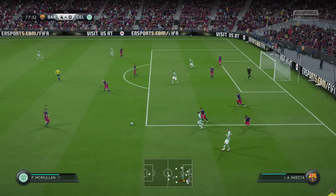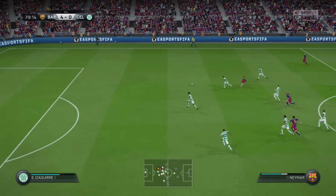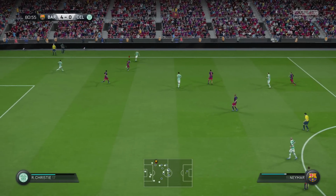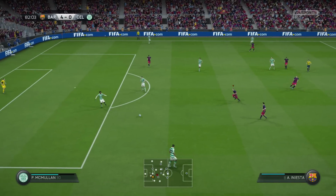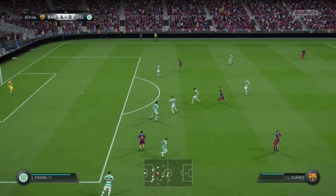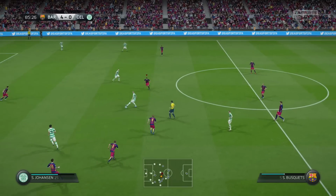Barcelona's ball with Messi. Iniesta. Luis Suarez. Neymar. Cristi. 1-2 and having a little game of their own here. You can tell he knows the game. He had a sixth sense there to get to the right position and nick the ball. Johansson.